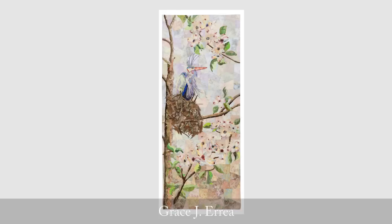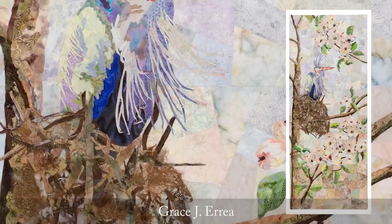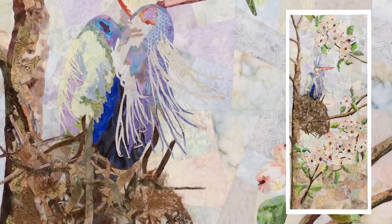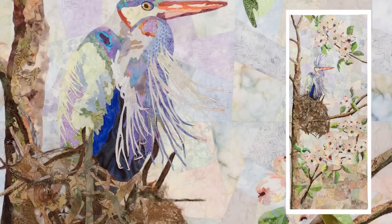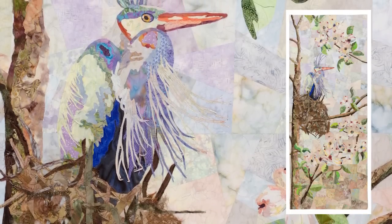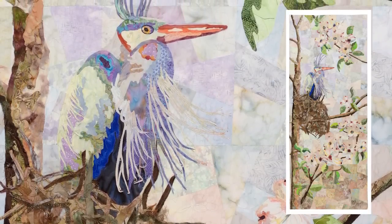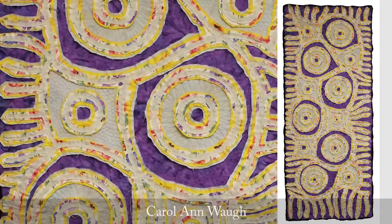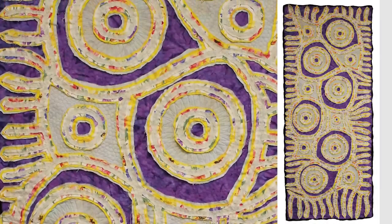So this exhibit is called Seasonal Palette, and we're going to start off here in spring. And here's a very typical and realistic image by Grace Errea that depicts birds in a nest. Notice the fine detail on the birds, but it also has kind of an abstract quality to it as well. Here's another springtime-inspired piece by Ann Waugh of Denver, Colorado, close to my hometown. And she was inspired by a purple spring flower, but she has come up with a very textural abstract piece.